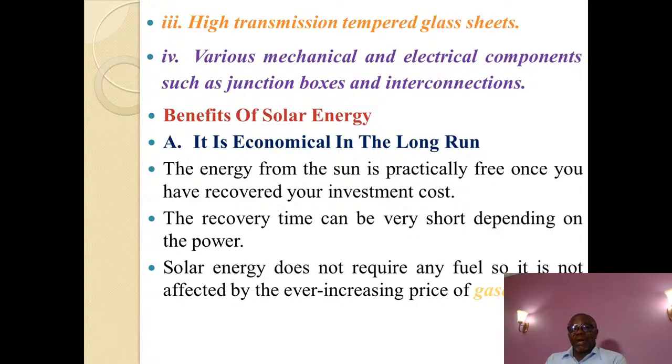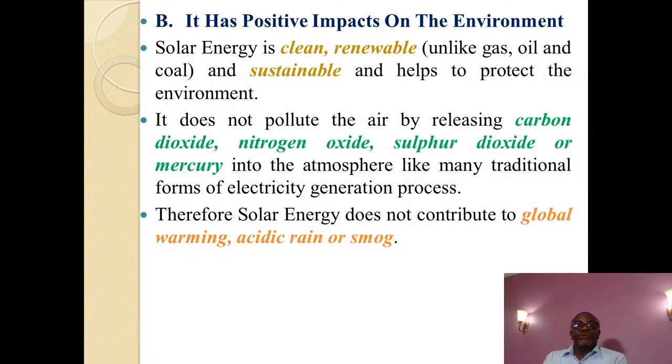But if you have made your initial investment in acquiring the solar PV technology, it means that you are saying bye bye to the increasing price of gasoline. So you can find out from people that are already making use of it and see how relieving it is in the cost of having energy to do what you want to do in your house. Two, it has positive impacts on the environment.